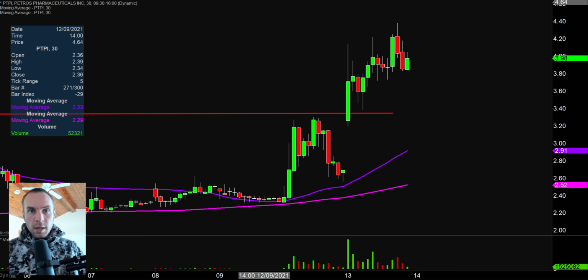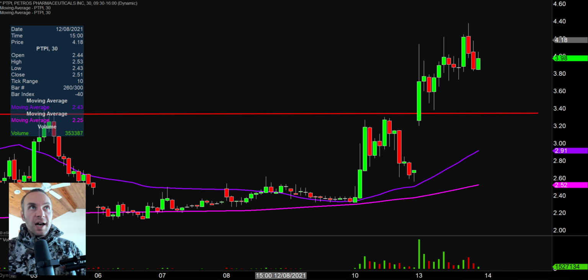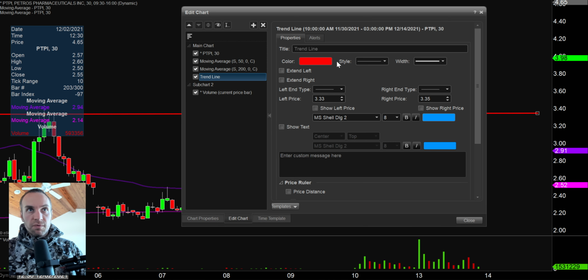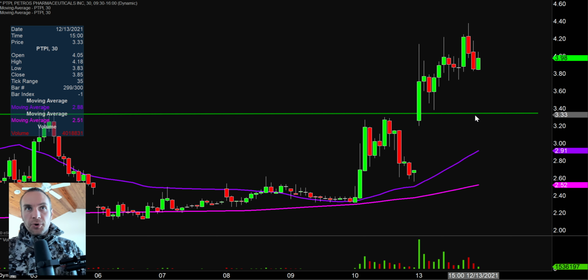Next one, PTPI, and I talked about this one previously. That's where this red line here is coming from, a level of resistance I talked about right at 335. But like BFRI this morning, nice gap up, broke through there, and you can see the rest is history. So, in technical jargon, a nice technical breakout, which brings about that update: when levels of resistance are broken and closed above, you want to see them act as support. So $3.35 is now one of the newest areas of support moving forward.